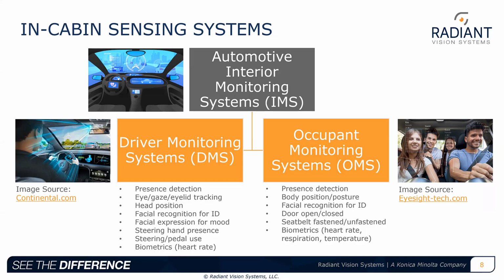These systems are evolving for applications like facial recognition for vehicle personalization or mood sensing for cockpit adjustments. These systems have been available as premium technologies in luxury vehicles since, I think, as early as 2006 in a Lexus, and we're now seeing mandates from governing bodies in both the European Union and the United States to integrate DMS as a standard safety requirement.